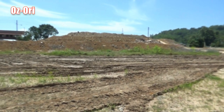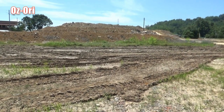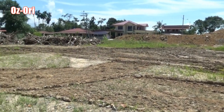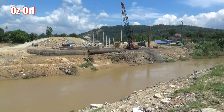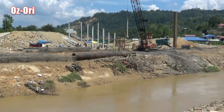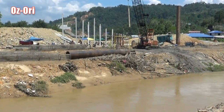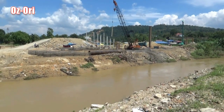This is the ramp in order to cross the river Moyog at Kampung Hubah, both sides of Kampung Hubah Penampang. Let's zoom at the machineries. They are doing a typical bore pile for bridge construction. Same design for Dambai Bridge, Monsopia Bridge, and the standard bridge design for all the river crossing.